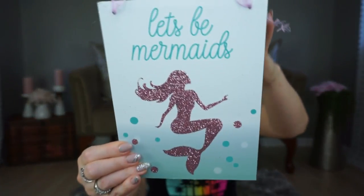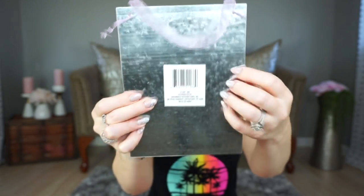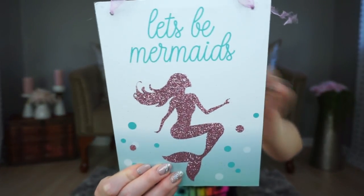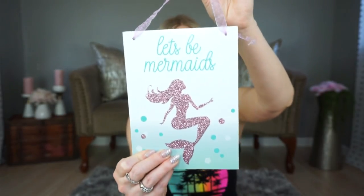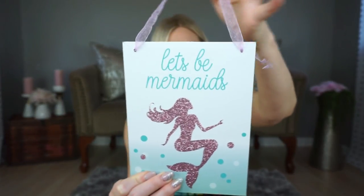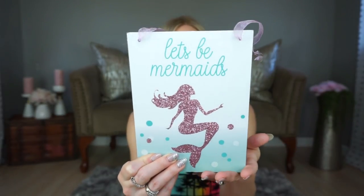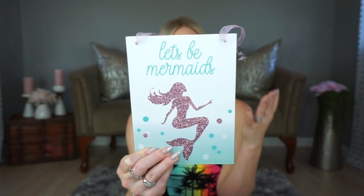Another thing that I found that I could not pass up, I don't have a place in my head for it, but it was so cute that I could not pass it up, and it is this sign that says, "Let's be mermaids." It's heavier, I guess it would be metal. It's so cute. The mermaid is glittery and it does have this little pink ribbon, which I think I'm going to change out and put something different there instead. Or I don't know. I haven't completely decided if I'm going to keep the ribbon or not. But I'm going to utilize this in some way, probably something to do with my daughter.